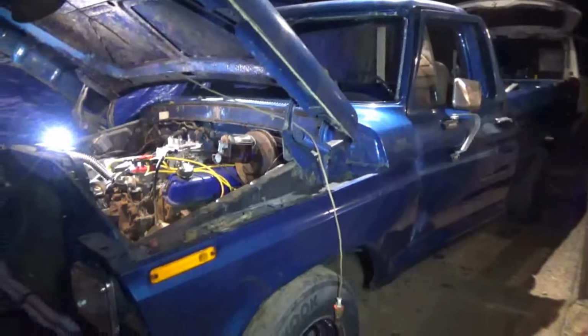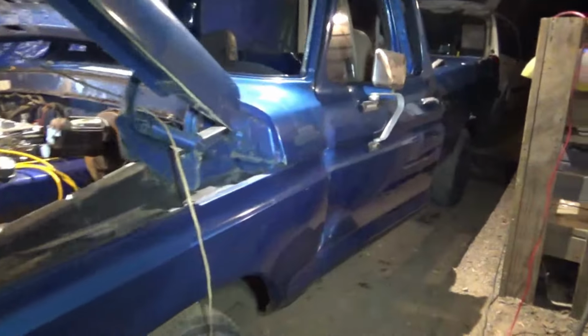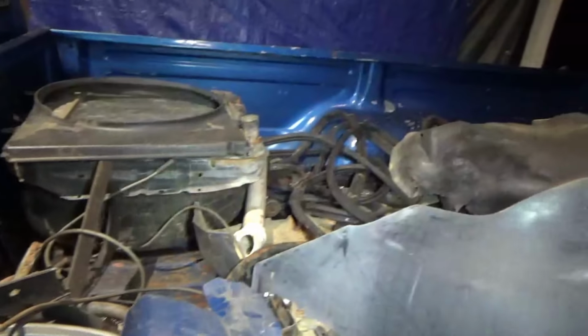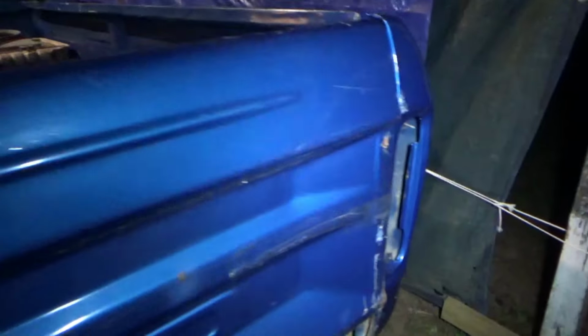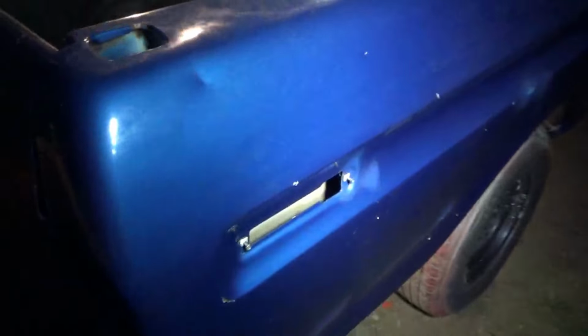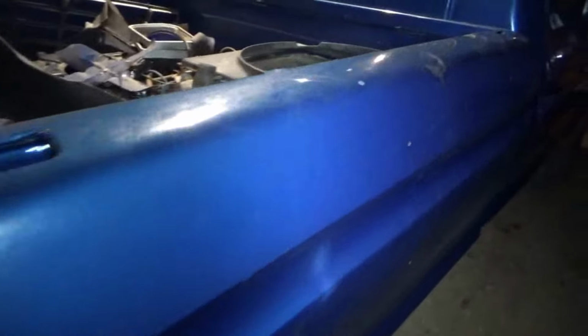Alright, guys. It's getting late. I kind of did quite a bit off camera. We didn't wash it, but we did pressure wash it pretty good. It did turn out pretty nice. There's some things that need some paint and some love, but in all reality, cleaned up good. Take y'all around the back side. Pretty clean old truck.